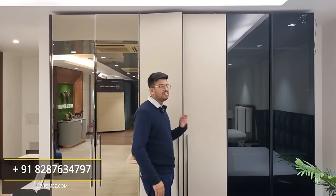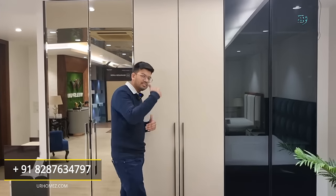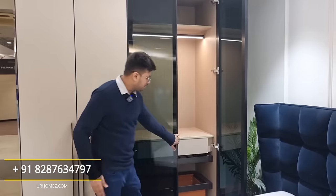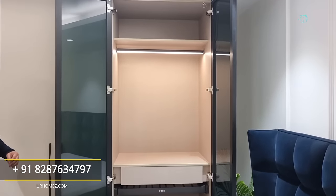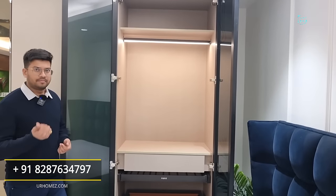ये basic है, ये सबसे basic wardrobe है, the laminated one. Yeah, so from there the ranges start. I'll tell you the range as well. So then this is the glass profile shutter wardrobe we have. Again, very very premium. But आज मुझे एक चीज समझ में आई. Only the shutters जो हैं उसकी basic change होती है और बाद में accessories.